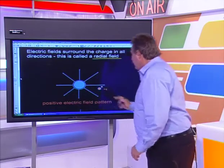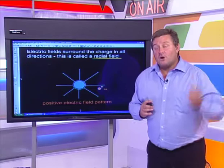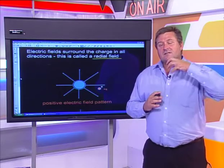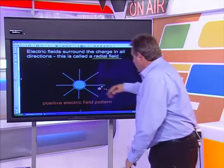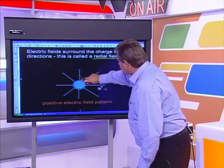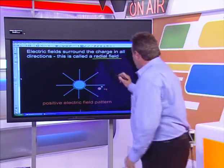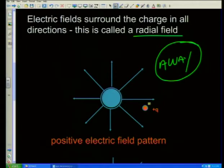Now, please have a look at the electric field pattern that I've got there. I've got a positive charge, and I know it's a positive charge by looking at the direction of the electric field lines. If it's radial, we must show the field lines moving in all directions, 360 degrees around that charge. And notice that the electric field lines are moving away from the charge. Very important to notice that the field lines move away from the charge.